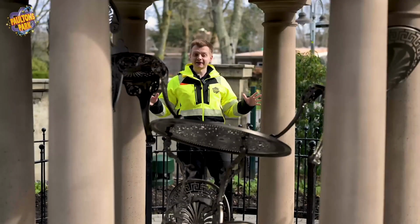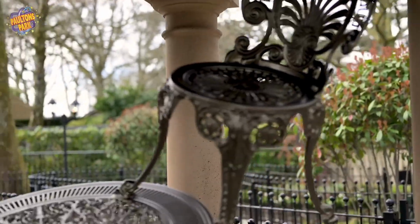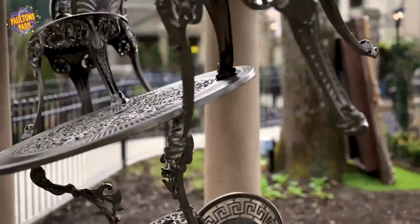This large bandstand has had its roof put on, and we've had this sculpture made in the middle. Now our engineering team have made this. It looks fantastic. A really, really fun piece of theming, and we've got some more planting to add around it as well. So yeah, another piece of theming that is pretty much complete now.